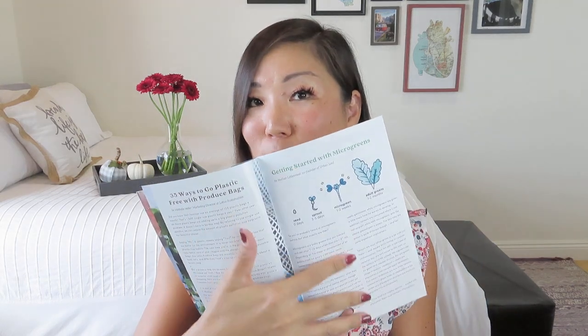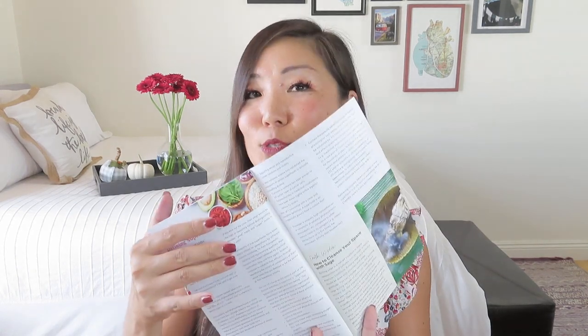And then again, there is that whole section on getting started with microgreens. So I'm excited about the microgreens and harvesting them. I just think that is so cool, and what a great thing to do as a family as well. You can definitely think of this as a family box. And then finally, we have what's in a fragrance, defining superfood, and how to cleanse your space with sage.